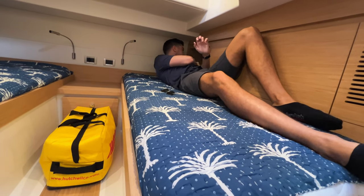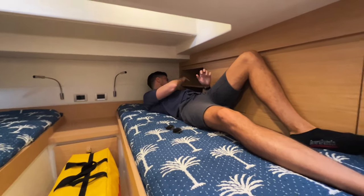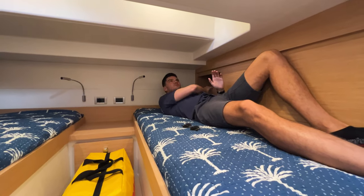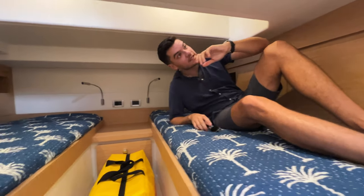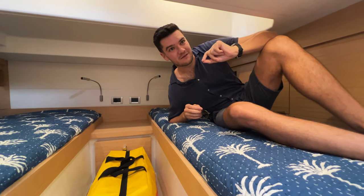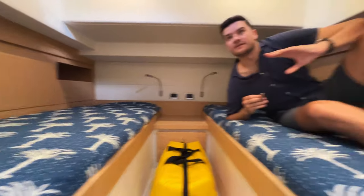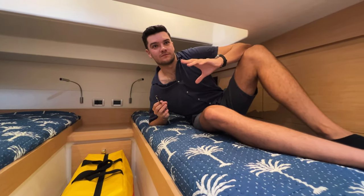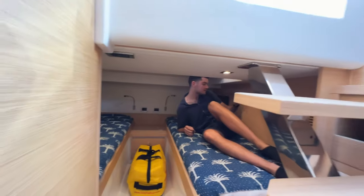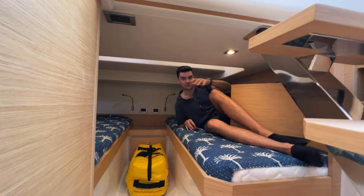Yeah, it certainly is. There's so much storage up through here too. It's just like shoes, iPhones, whatever you want. That's what I feel like this boat really excels at. It's not trying to squeeze absolutely everything out of every little nook and cranny. Exactly. You don't feel like you're on a small boat. Because there's so much volume in it, they don't have to try and find nooks and crannies for every single thing. This is literally all storage.